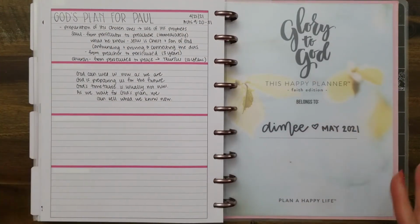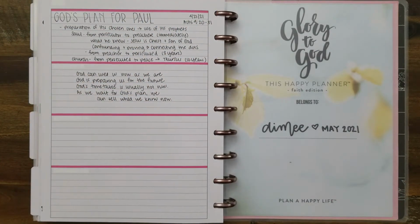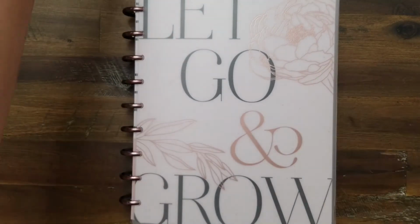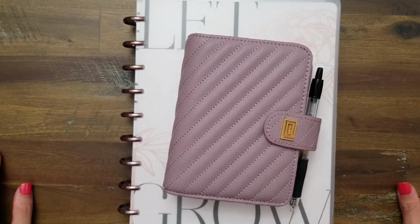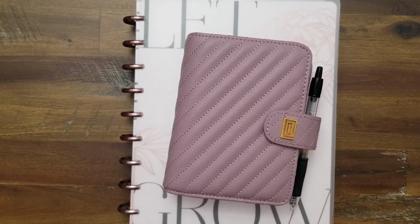So again, I just use the blocks as I need to, and I'm not worried about trying to squeeze everything into a Monday, Tuesday, Wednesday, Thursday kind of block. All right, and that is the entire flip through. Now I know these videos are very long, but I really enjoy looking through all the different spreads, layouts, things that happened in a month. It's just good reflection for me to be able to see everything all in one shot.